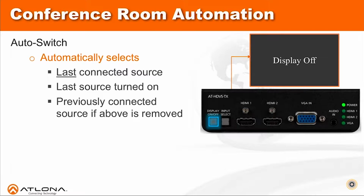That's a completely hands-off approach, simple programming using common Atlona features. It keeps costs low, it makes usability high for the end user, and so there's a great rate of success with that. Certainly you can turn these features off and you can use a control system if you want, but these are built in by default with all Atlona systems.